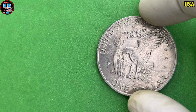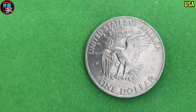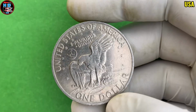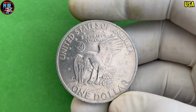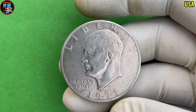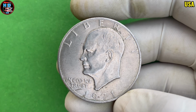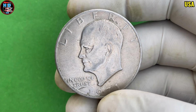To truly appreciate the Eisenhower dollar, we must first understand the historical backdrop that led to its creation. In the late 1960s, the United States faced a major shift in its coinage system. The silver shortage of the 1960s had already led to the removal of silver from dimes and quarters in 1965. By 1971, even the beloved half-dollar had transitioned from its traditional 90% silver composition to a copper-nickel-clad version. This was a pivotal moment in American numismatics.